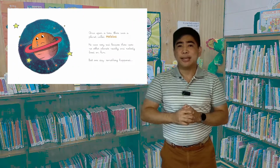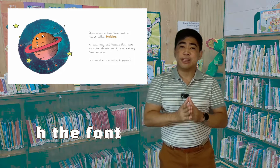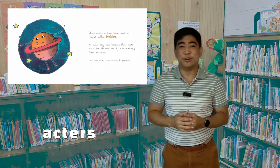For children, as stated earlier, the book is written in a cursive font and may be a little difficult to read alone. The story follows a linear progression, so it's easy to follow, and children can have fun acting out and reading about the different characters.